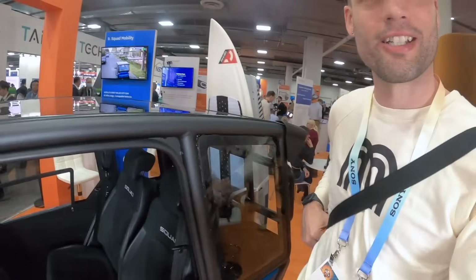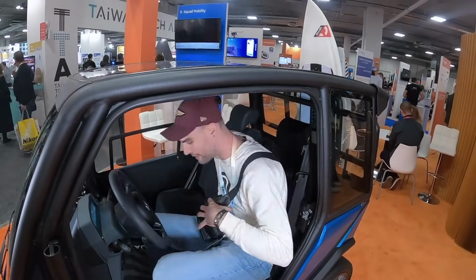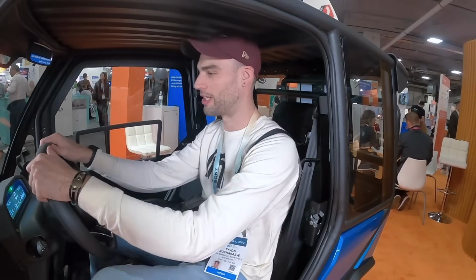Can I jump in there? You want to? It's running, so just point it this way. You're not a small guy? Wow, yeah, you're a tall guy, surprisingly, but you can still keep your hat on comfortably? Yeah, 6'3", and this feels more comfortable than some full-size cars I've ridden in, I would say.